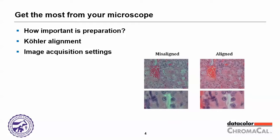So the first question is really, do you take the time to set up your microscope every time you sit down? And how long do you think it takes? Do you think it takes 10 minutes to set up your microscope? Many people think more like 20 minutes. In reality, for bright field imaging, it really only takes about 2 minutes to set up your microscope properly with a little bit of practice. And I'll review some of these practices in the coming slides.